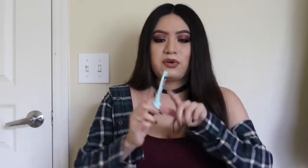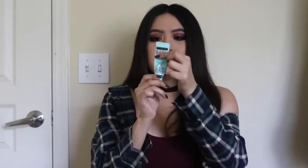Sticking with primers, I also have the Maybelline Baby Skin Instant Pore Eraser. I really like this too. It's really affordable, makes my face look really poreless, and a little bit of this goes a very long way. After just kind of finishing it up, I realized how much I really like it, so this I'm definitely going to repurchase.